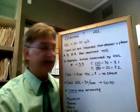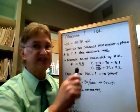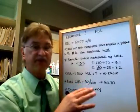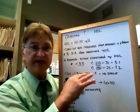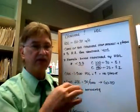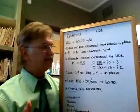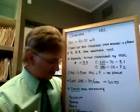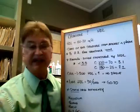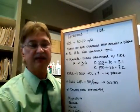So again, let's recap. What we want to do is to look at the HDL. We want that HDL level to be 60 to 70. That's the ideal range. We also want to know this formula. You're going to take the number that you have for cholesterol divided by the HDL. The ideal number is going to be 3 or lower. You get that ratio 3 or lower, you've got a really healthy venous system going on, great circulation. And also consider some of these nutrients or supplements through whole foods that you eat. Again, the exercise, changing your diet, and whatever.